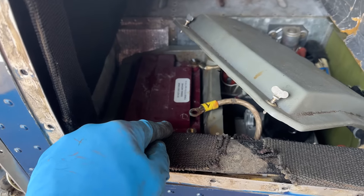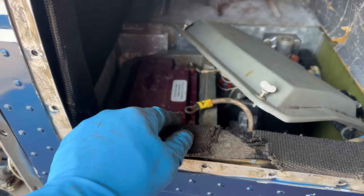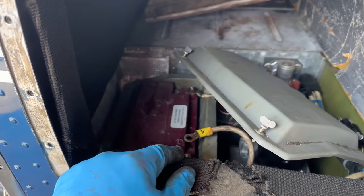So you've got to take the battery out. And also, this thing's been sitting for a number of months, so we are going to pull this thing out and hook it up to a charger, make sure it has a good draw. We'll probably also do some testing on it.